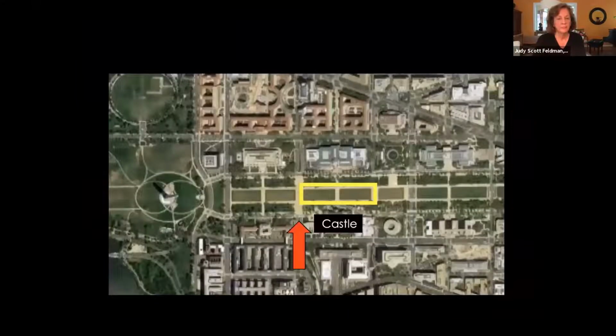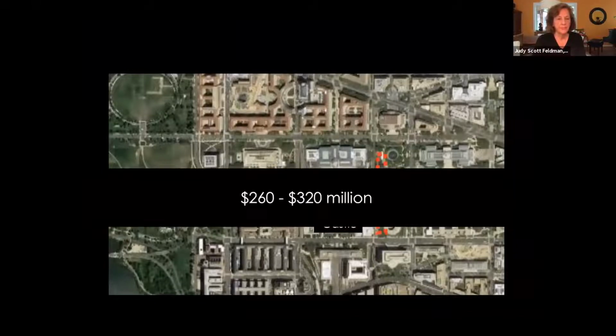There are various options for vehicle access. Cars can enter via the existing ramp from Independence Avenue to the 12th Street Tunnel. For buses, a ramp can be located between the Arts and Industries building and the Hirshhorn. Alternatively, access might be gained through the 9th Street Tunnel. Cost estimates for the underground range between $260 and $320 million. Arthur Moore can explain further.